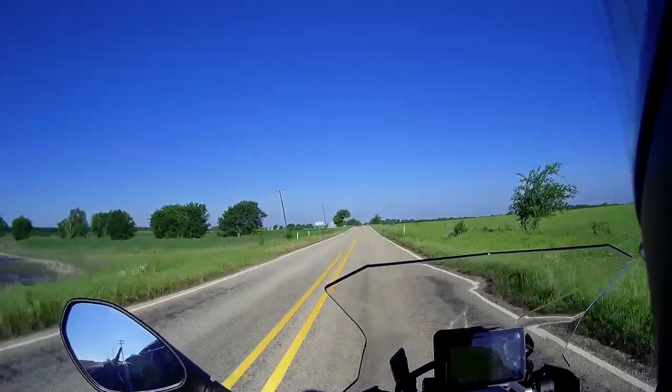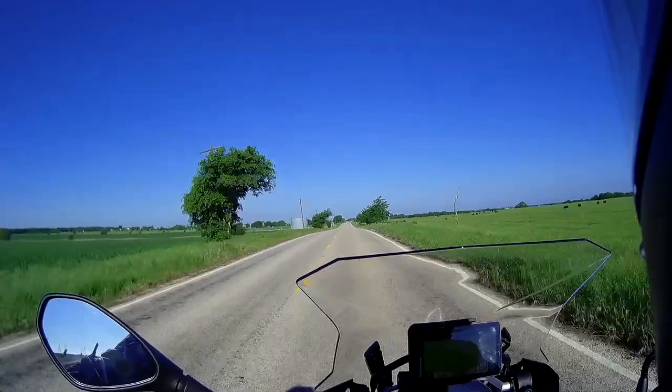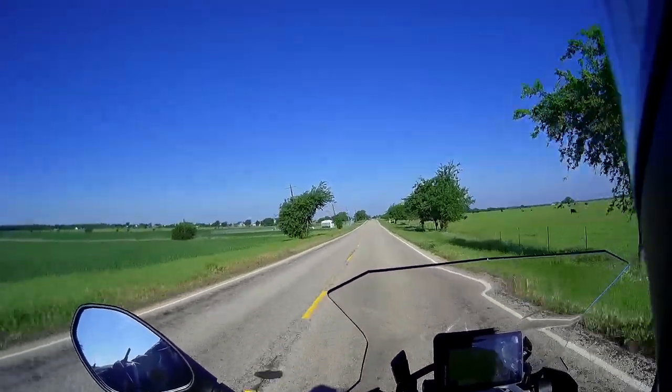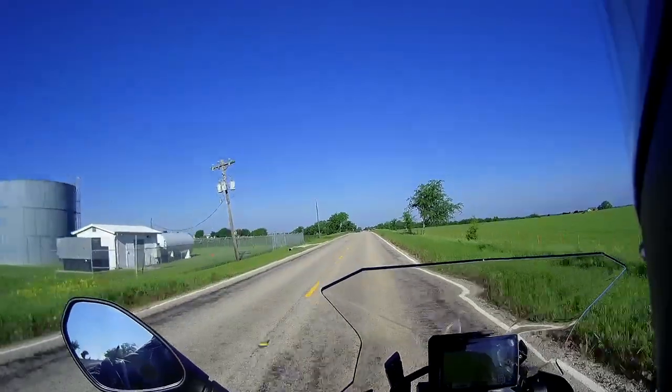Not that difficult, but you gotta focus and get the fundamentals right. It's a beautiful day. So this road basically connects Whitewright to Ida, and has a lot of twists and turns.